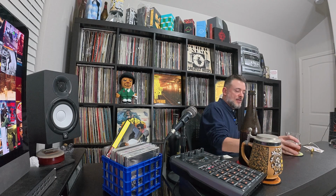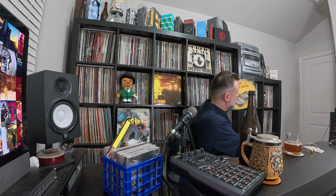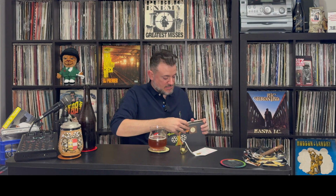When you pair a good beer like this, it's got to have something special, something original. So let's go ahead and pull out the Beastie Boys Hello Nasty, man. Y'all remember this, man? Rest in peace, MCA, by the way. Now, Hello Nasty, this is the original pressing. I don't even know if they repressed this, but this is a really badass vinyl, man. I remember when this came out, the sound was just so unique and so original. So this kind of pairs well with this beer, man.